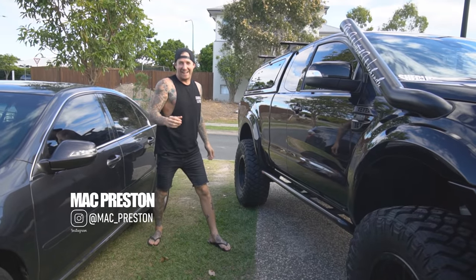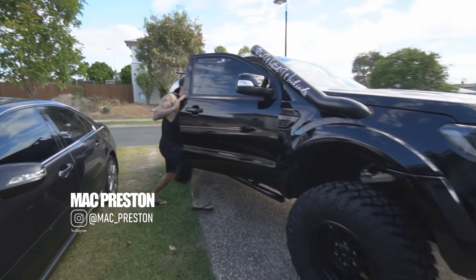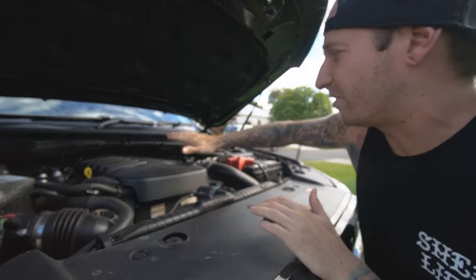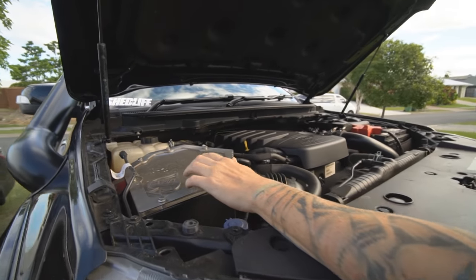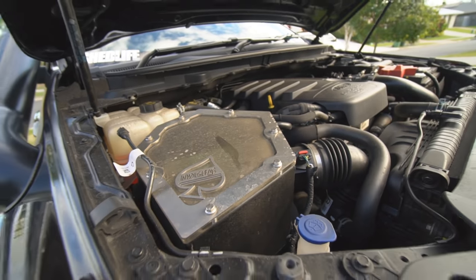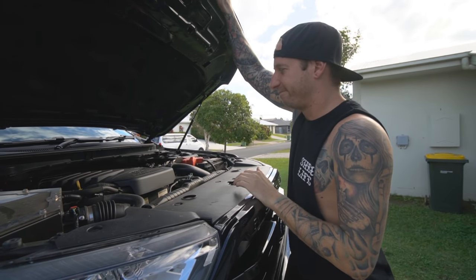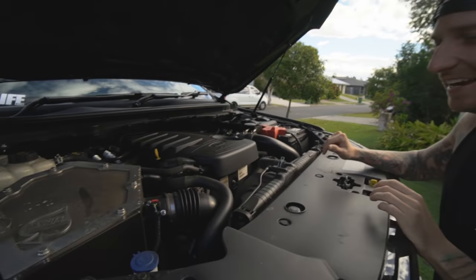TJ bought a car a year ago. What's different? It looks the same. Five cylinder, double overhead cam, DuraTorque motor. It's just a little bit dirty, it's seen some days. Intake now. That's hella clean. I'll get around to that. That's about it for here. Nah, you got a massive new turbo in there. Oh yeah, I got a big turbo now.